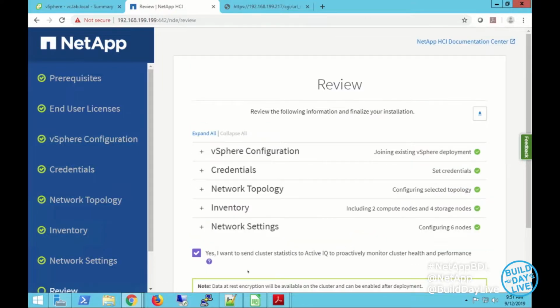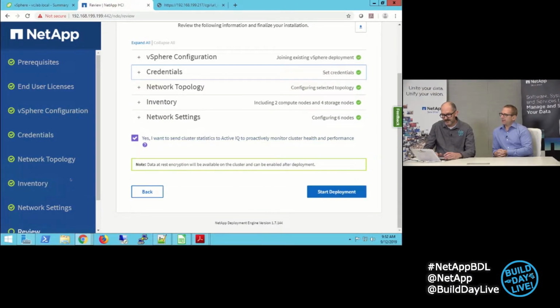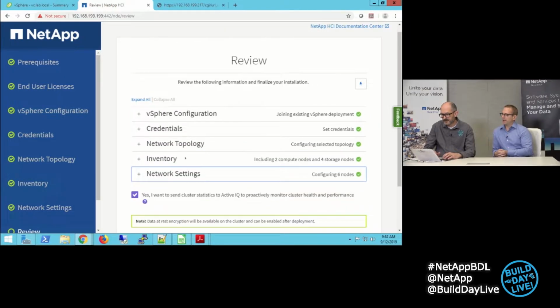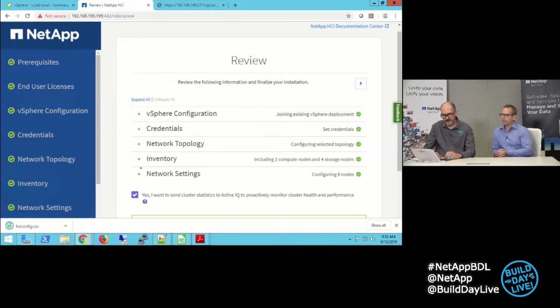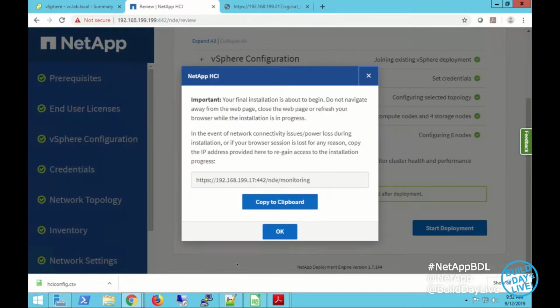Ding. Continue. So we've got a whole lot of, this is what we're going to do, summary of activities. Correct. And there is a button at the top right that you can export this information out, but after you press submit and we start the configuration, you're not lost there. You can actually still download it after the fact as well. Great. Well, let's start deploying.